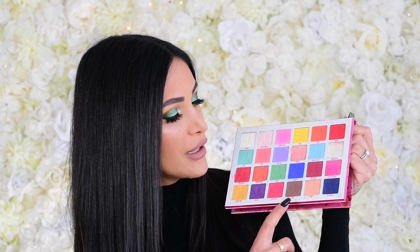Guys, where do I even start with this palette? It is literally everything I've ever wanted, anything I could ever hope for from Jeffree. You can do absolutely 1,001 looks with it. I bet there's a YouTube video on that somewhere. With this brown here and this cone shade here, you can pretty much do any neutral look, any colorful look.